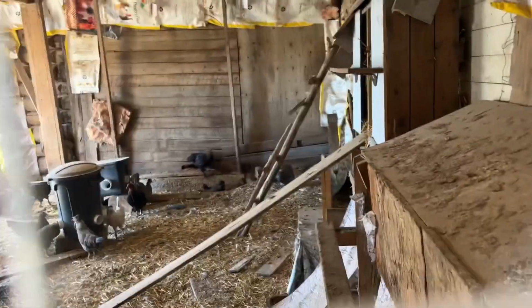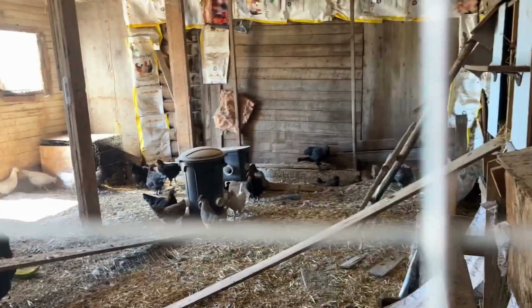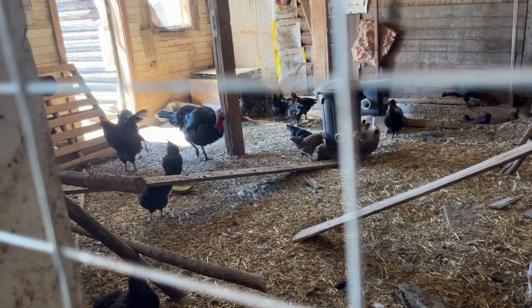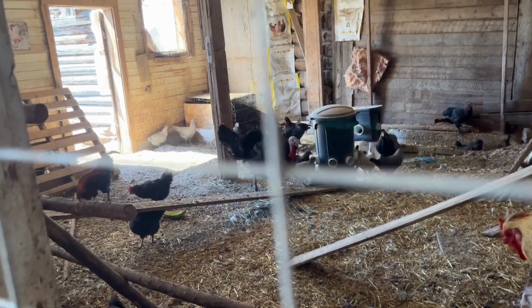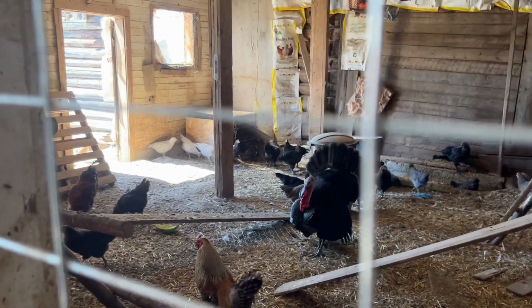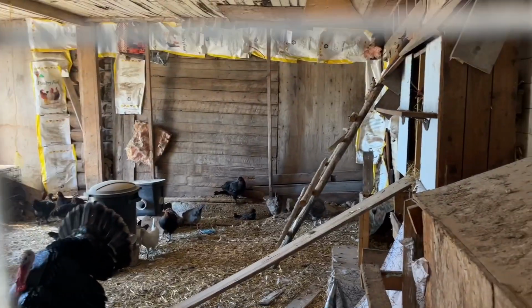And in here, all of the birds are hanging out away from the heat. It's much, much cooler in here than it is out there, so most of the birds are here. You can see them scratching in the grain I fed them this morning, so they are definitely preferring to stay in here where it is much, much cooler.